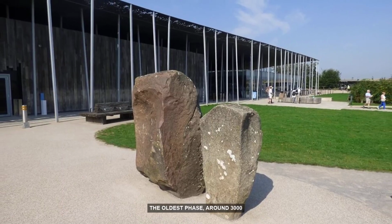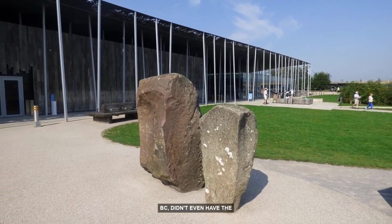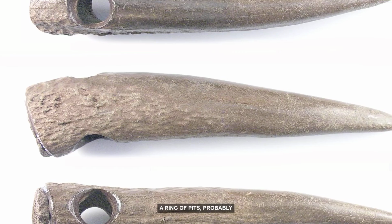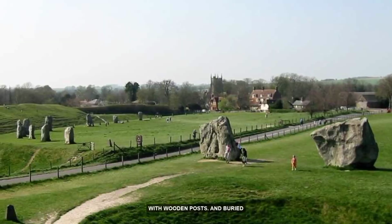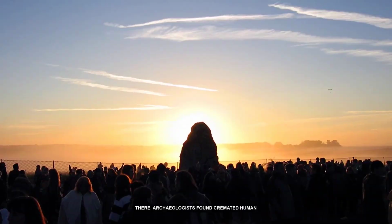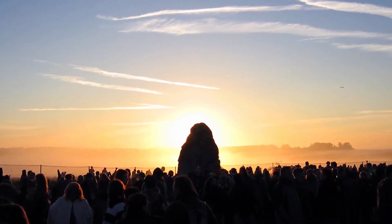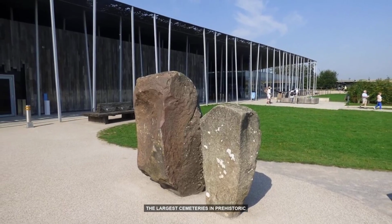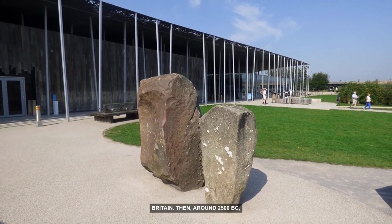The oldest phase, around 3000 BC, didn't even have the giant stones. It was a great circle of ditch and a ring of pits, probably with wooden posts. And buried there, archaeologists found cremated human bones, dozens of them. Before it was a stone temple, Stonehenge was one of the largest cemeteries in prehistoric Britain.